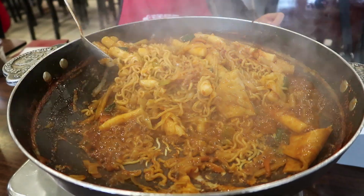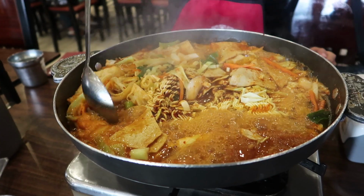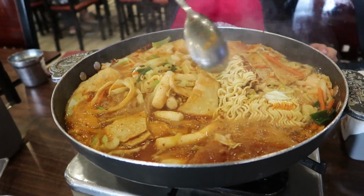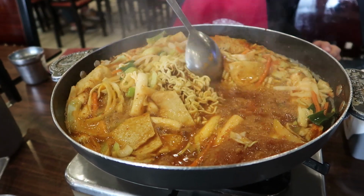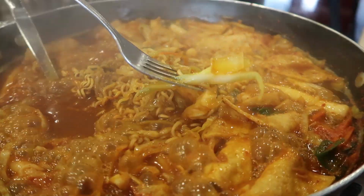I think this street was popularized because they add so many more ingredients than just the usual stock and vegetables. But if you do come here, I would actually recommend trying the jjajang version. Otherwise, it's not bad. I'm not sure I would order this particular one again, but it's tteokbokki. It's a really good snack food, and it's hot. So I'm just going to enjoy it while it's still here.